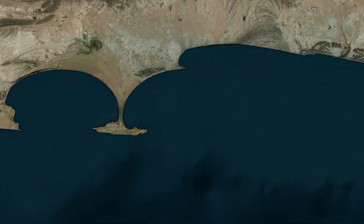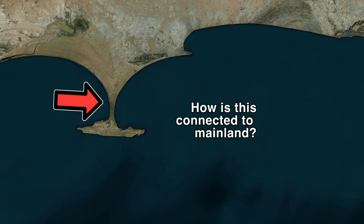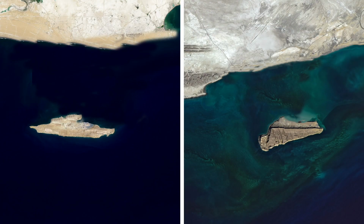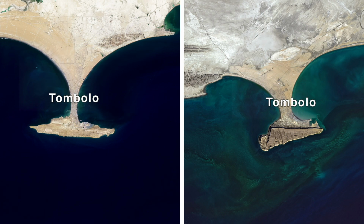But there is still a missing piece in the puzzle. If this is part of the horst block, then why is it connected to the mainland? So, the Gwadar and Ormara horsts both used to be islands. Over time, the action of waves and drifting sand created long sandy spits. These long sandy spits, called tombolos, are depositional landforms that connect the islands to the mainland.